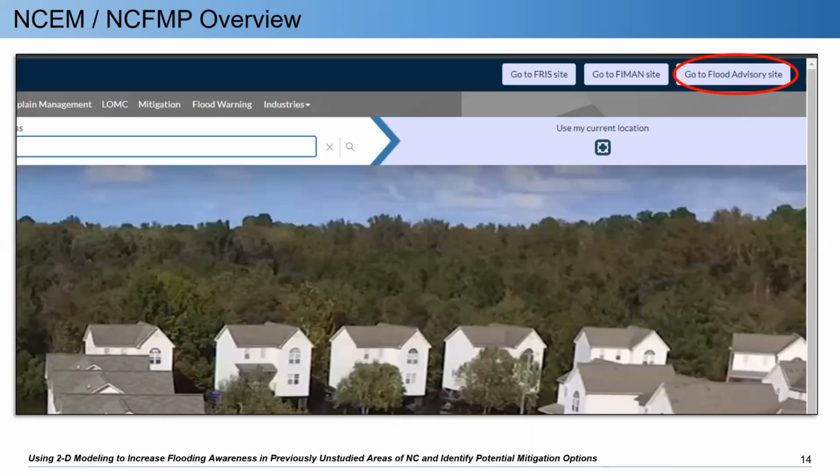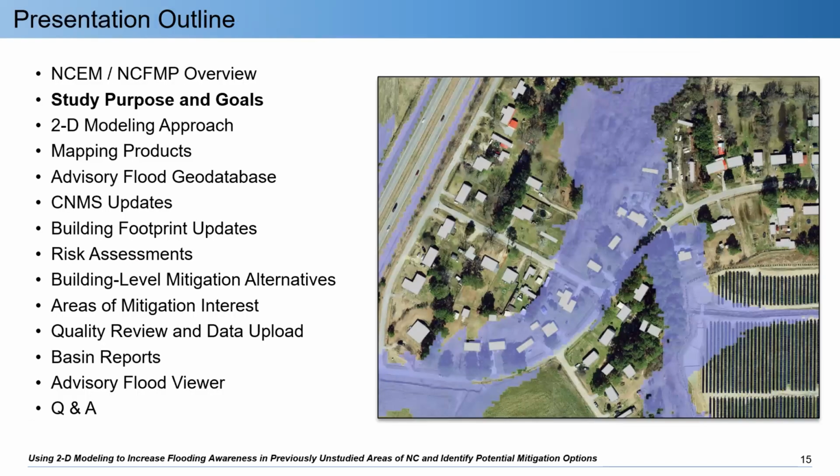So with that, the last button on flood.nc.gov just showed up this summer. It's called Go to Flood Advisory Site. So that's what we're going to talk about a little bit today: what these advisory floods are that we've been working on. We've been working on this for 2 years now, and it just ended. I think we called it good maybe a couple months ago. So we're going to quickly cover the study purpose and goals for the 2D advisory floods. Go ahead, Kevin.